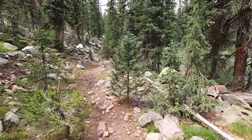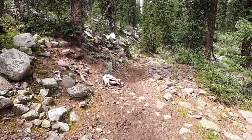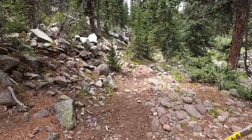Now we're starting to get some views of this creek. We're probably getting close to wherever we gotta cross it.